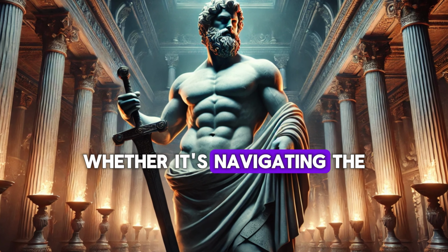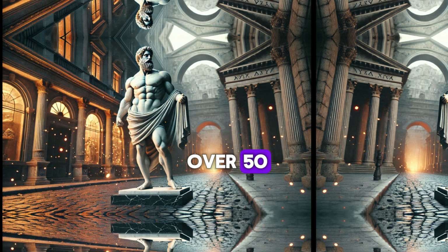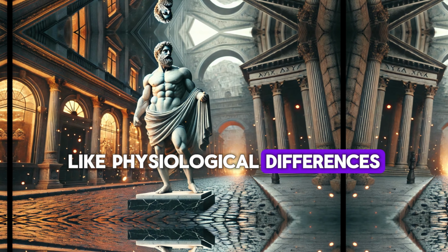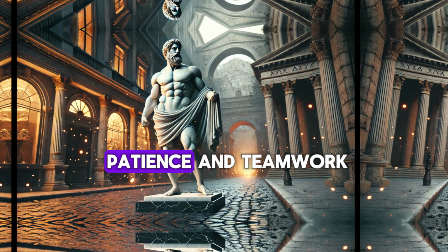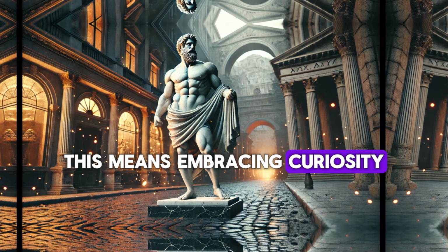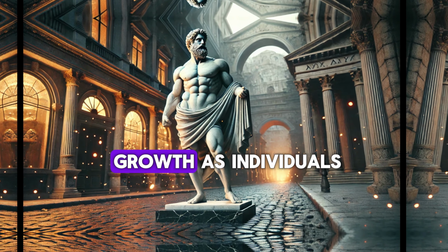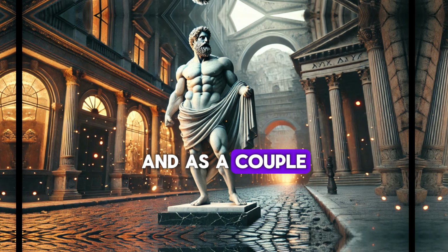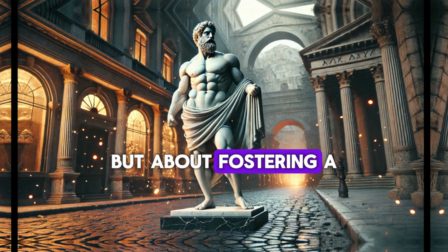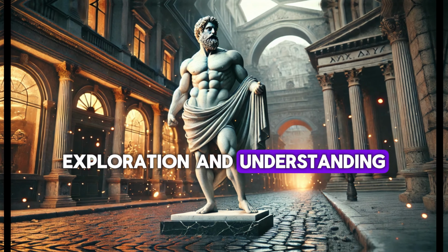Whether it's navigating the changing dynamics of aging, as mentioned for men over 50, or addressing specific challenges like physiological differences, a partnership rooted in patience and teamwork can thrive. In practice, this means embracing curiosity, practicing kindness, and committing to continuous growth as individuals and as a couple. Intimacy and connection aren't just about physical acts, but about fostering a shared journey of mutual respect, exploration, and understanding.